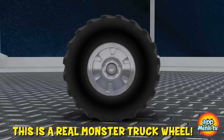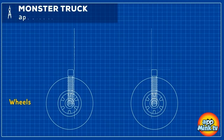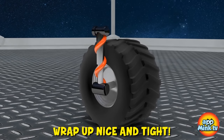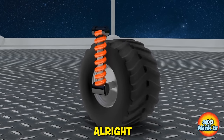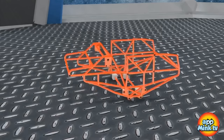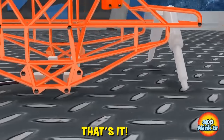Yeah, this is a real monster truck wheel. What's next? Oh, the suspension! Wrap up nice and tight. Alright, we're going to need four of those. Time for the chassis. Stretch them out. That's it.